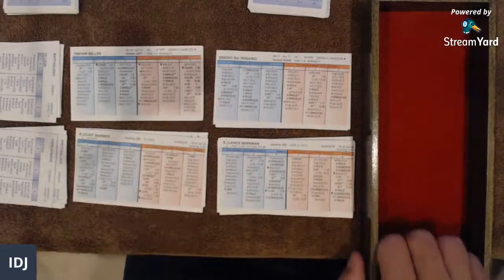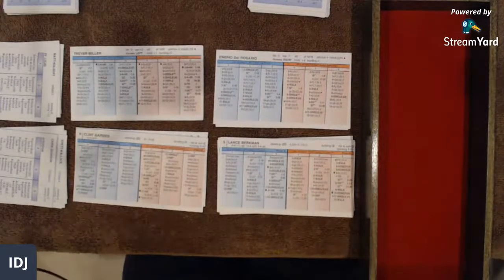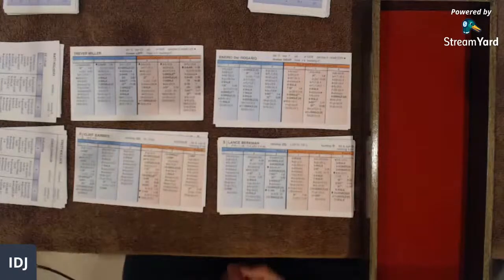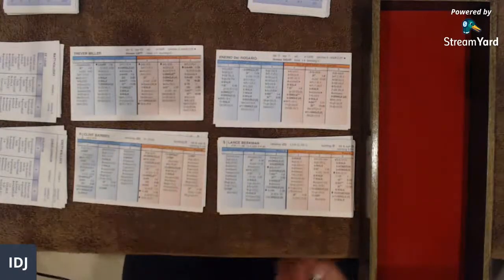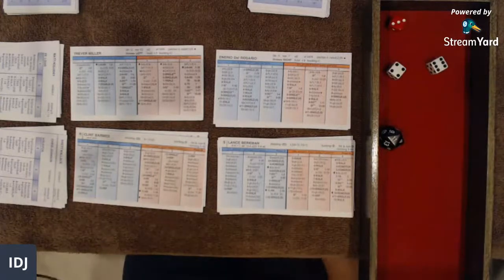Del Rosario. There we go. Del Rosario. What a name. Del Rosario against Berkman, the switchy. 1 for 2. He's going from the left side. He has 1 walk on the day and a single. 3 and a 10 versus a right-hander.